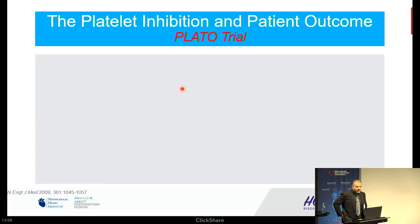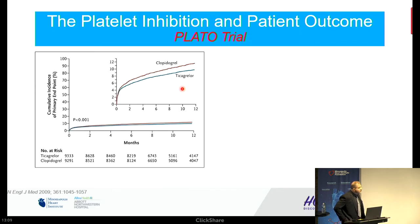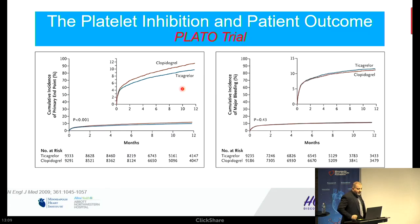And the famous PLATO trial was published in 2009, looking at ticagrelor plus aspirin versus clopidogrel plus aspirin, and that's in patients with acute coronary syndrome. 18,000 patients that presented with acute coronary syndrome going on ticagrelor plus aspirin versus clopidogrel plus aspirin. So technically, ticagrelor versus clopidogrel plus aspirin. And follow-up is 1 year. What you see is that there was significant reduction in the MACE outcome with ticagrelor versus clopidogrel, and there was no significant difference in terms of cumulative major bleed.